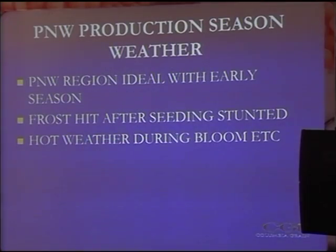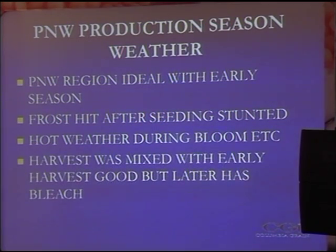So looking at what we call the P&W region, a quick look at their production season weather. The P&W had really an ideal planting season. They were able to start planting early. They did get a frost after a lot of it was in the ground, which kind of stunted some of the production out there. They did have some hot weather during the bloom as well. Still had good yields out there, but probably could have been better.